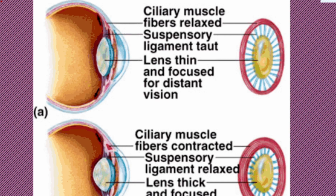So here's my ciliary body, right? And it goes around. So this is a different view. So you can see how it goes around like this. This is my lens, and these are my suspensory ligaments. So when this contracts and relaxes, it either stretches this lens out, right? Or it allows the lens to be more relaxed and thicker. And so it tells you here that if the lens is stretched out and thinned, that is for distance.